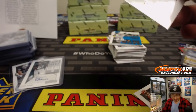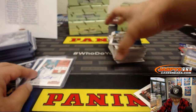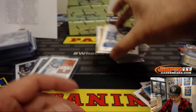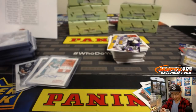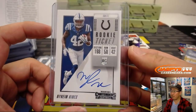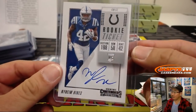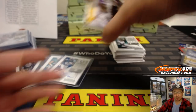Durham Smythe, rookie ticket autograph for the Dolphins. Owen with the Fins. Rookie ticket autograph on card, Neam Hines. Neam Hines had a rough performance in Houston, but I think is a good bounce back candidate, maybe for your tournament play, DFS. That goes to Dane Reynolds and the Colts.